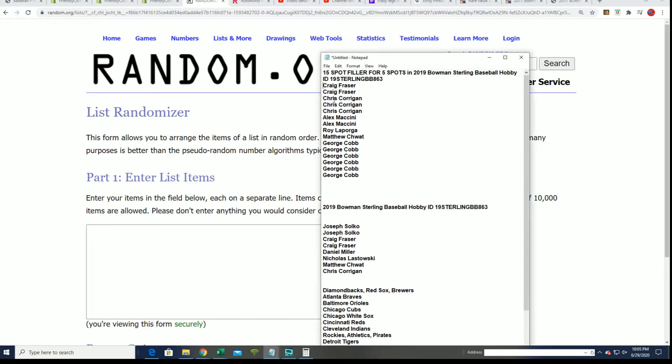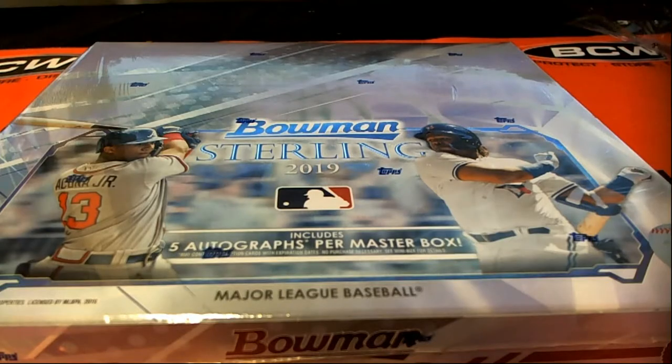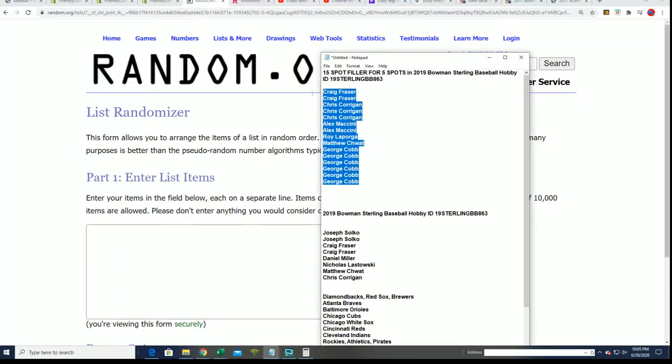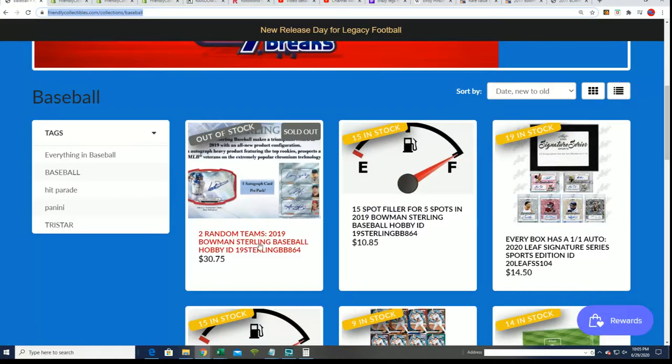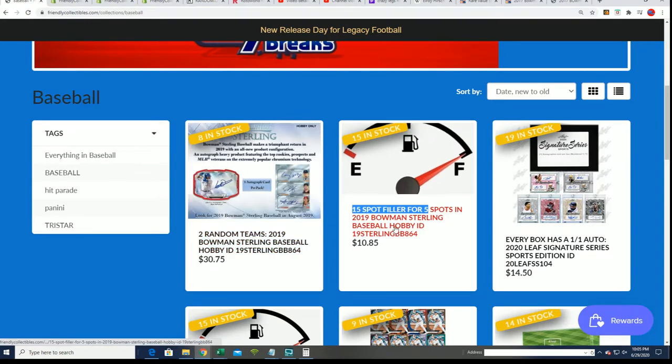All right, so it's time for our Sterling box break, and let's hop to it. We've got our filler happening right now, where five owners are looking to win spots in the break for a lot cheaper. Spots usually go for 30.75. In the filler, it's the same thing as what you see here in the box available.